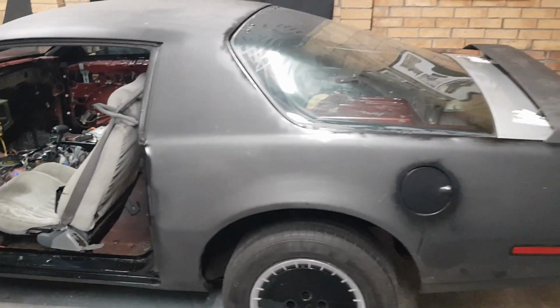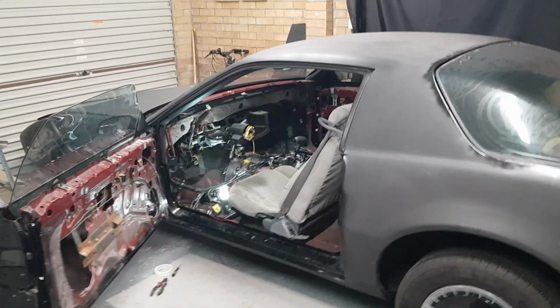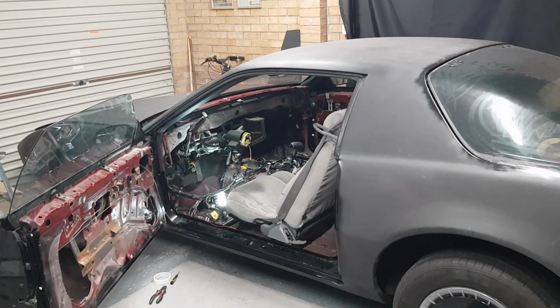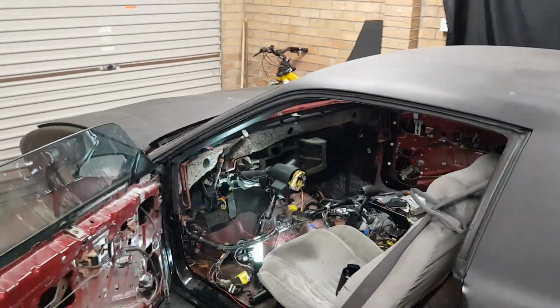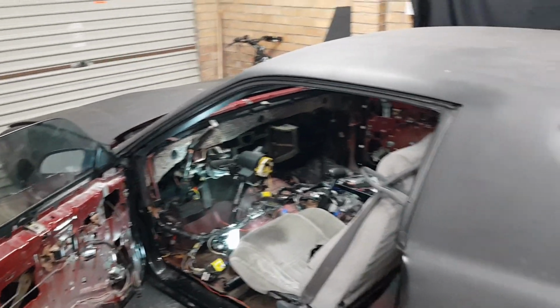As you can see, he's still sat there in my garage gathering dust, unfortunately. But I am making progress. I am slowly getting things done. What we're working on at the moment, in fact, there's quite a few things to tell you about, so I'll try and make the video as quick as I can.